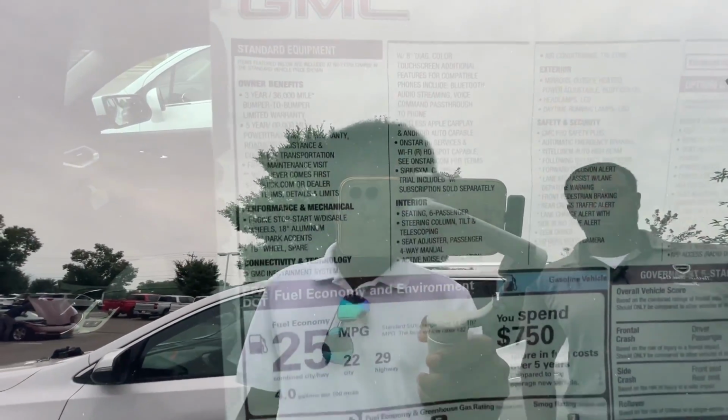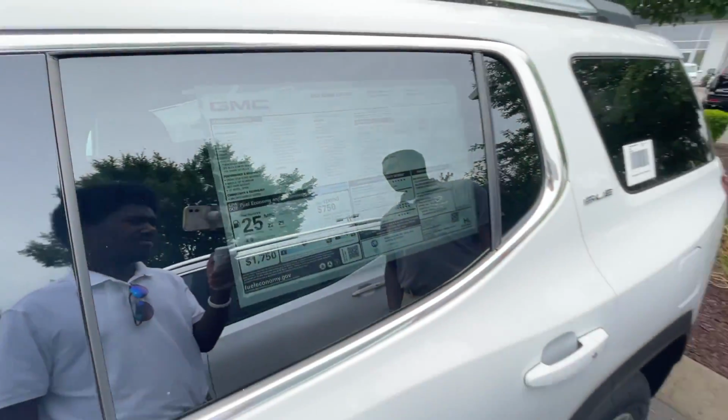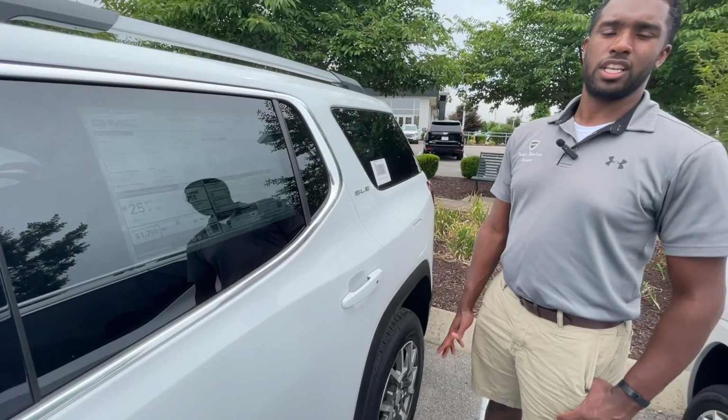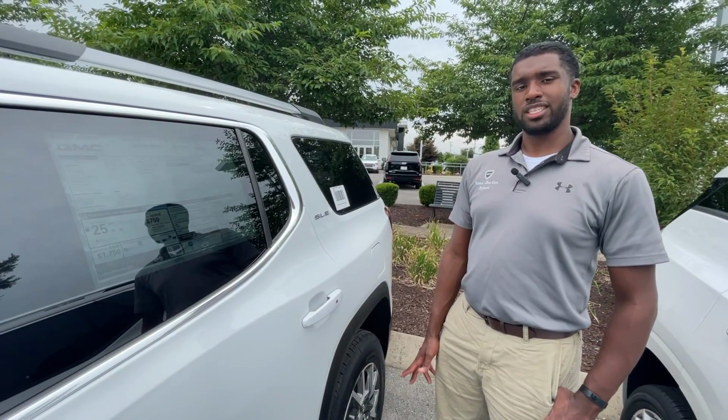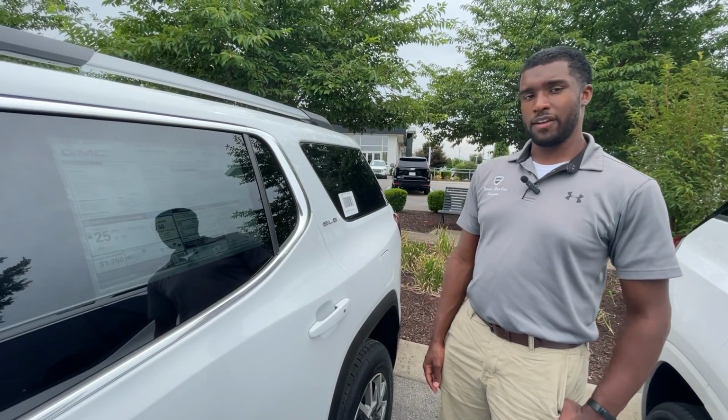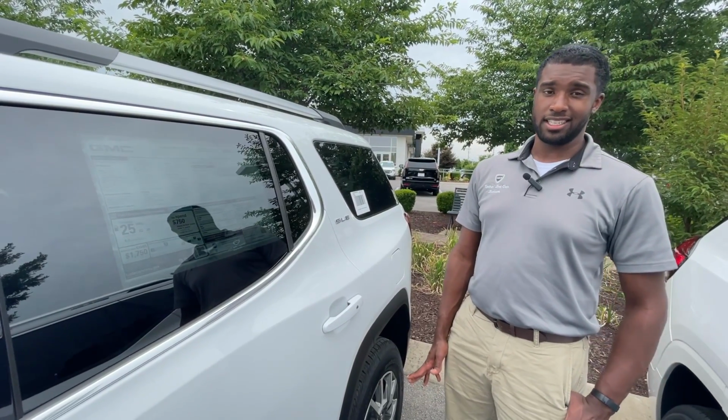Final thoughts on the vehicle itself though, I definitely would recommend it. I think in terms of the big three SUVs that GM offers, the Traverse, if you need that extra space, I would recommend getting that. And if you're trying to save money, that's the cheapest way to go. If you're wanting the most luxurious, get the XT6.